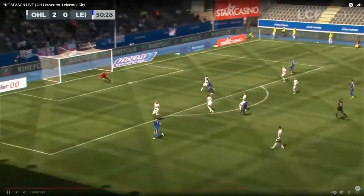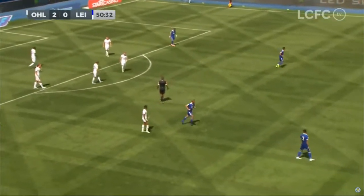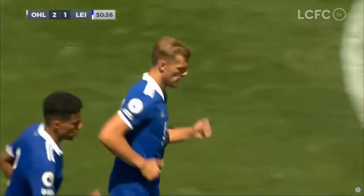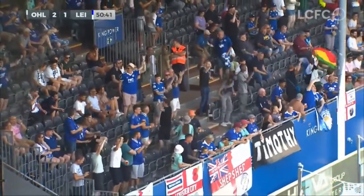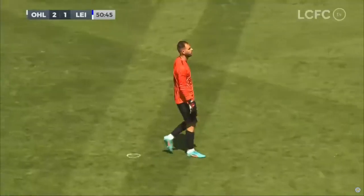Might just be eyeing up a shot. Here he is. It's fabulous from Kiernan Dewsbury-Hall. His first goal of pre-season. Leicester reduced the deficit. And the travelling supporters enjoyed that one. A brilliant hit. A classy strike, wasn't it?